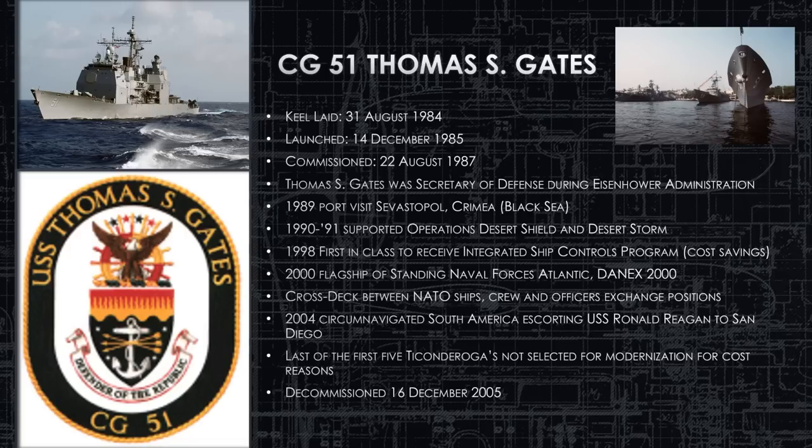So they had to make a choice. They could modernize her and keep her, but the Navy wanted to save money and go forward with other programs. And so they took money out of this program to fund programs that were coming online in the early 2000s.